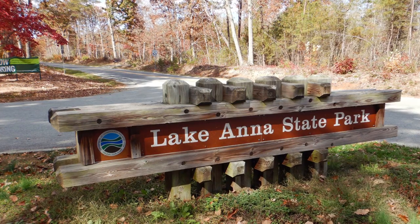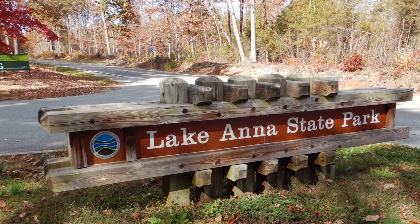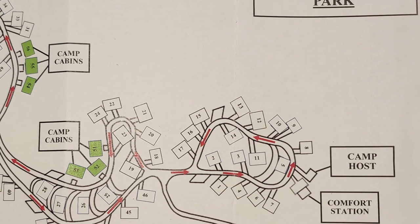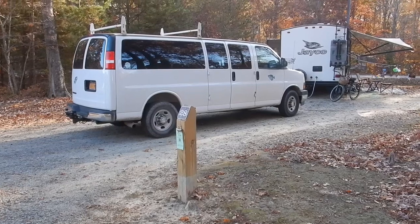If you're planning a fall camping trip, come with us to Lake Anna State Park in Virginia. It's got campsites and cabins and yurts. It's got a big, beautiful lake and 15 miles of trails for hiking, biking, and horseback riding. And it's just about right smack in the middle of Virginia.